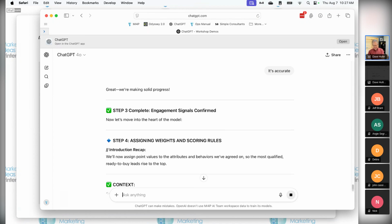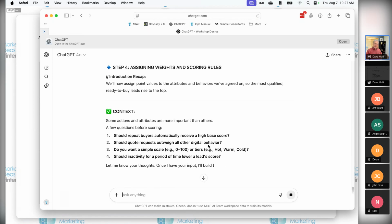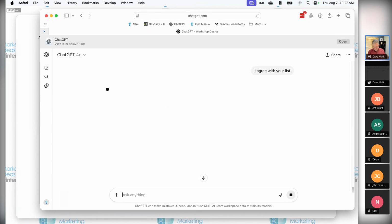Step 3 is complete. Step 4 is assigning weights and scoring rules. And AI is asking for a little more information from us before we actually do that. Some actions and attributes are more important than others. A few questions before scoring. Should repeat buyers automatically receive a high base score, and so forth. And for today, we'll say, I agree with your list. I'm taking the lazy way out.